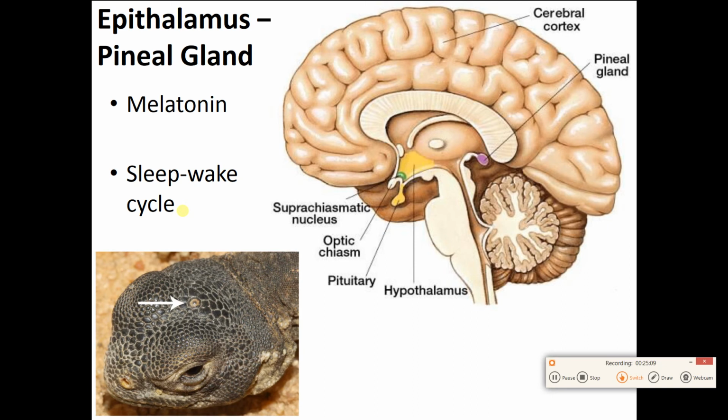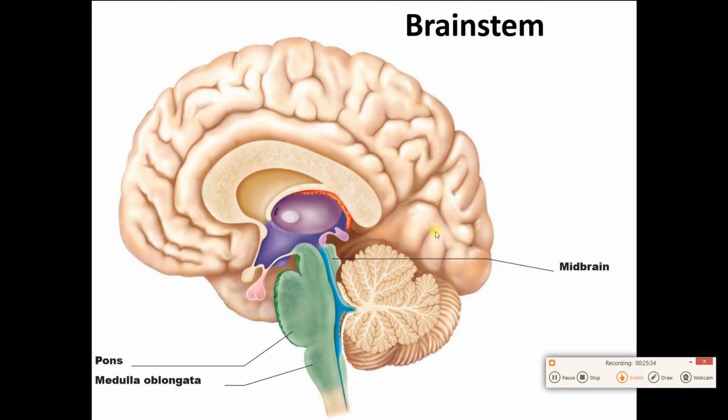Okay, some animals actually have a clear patch where light can go and directly hit their pineal gland. This is especially true in lizards. This is some sort of lizard, I forget what kind. And snakes and things where the seasons and the amount of light they're getting drastically affects their behavior and their reproduction. Okay, I think we're done with the diencephalon.